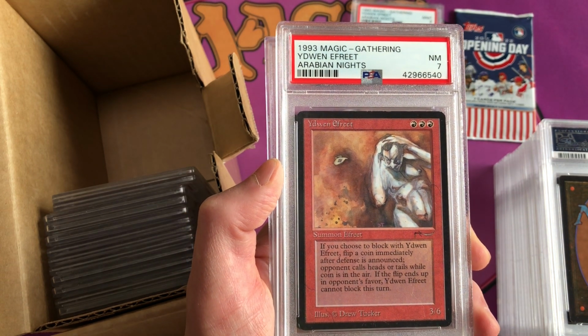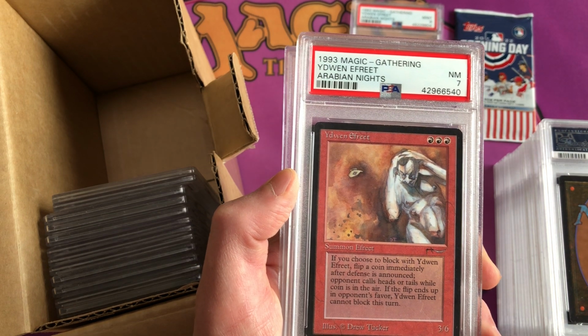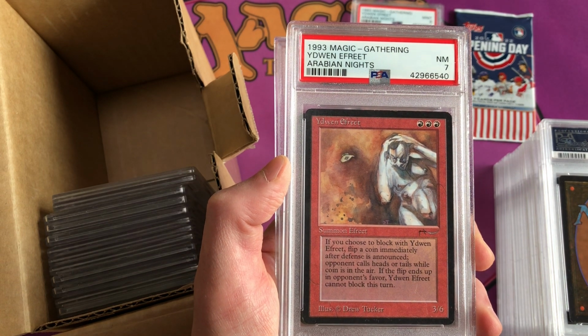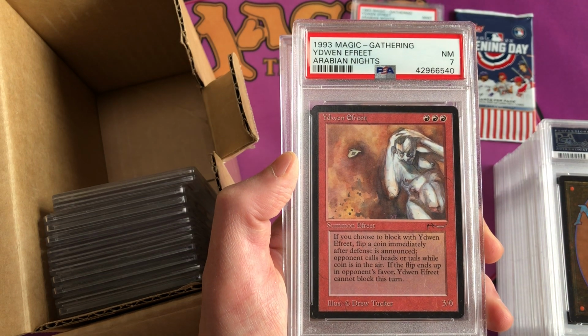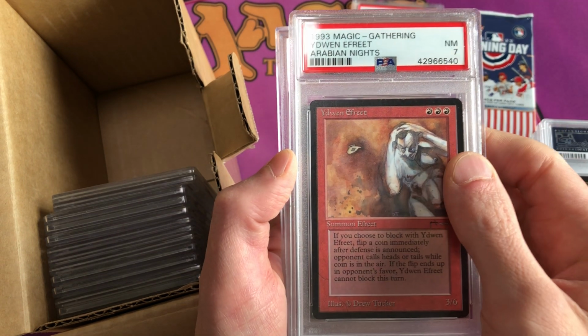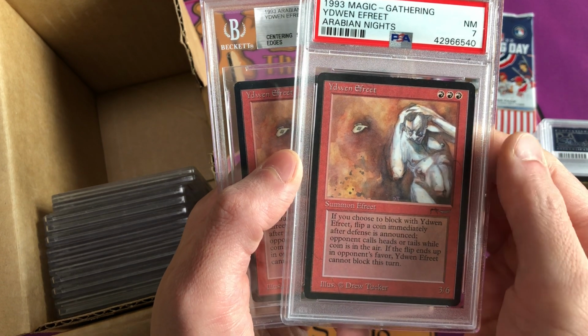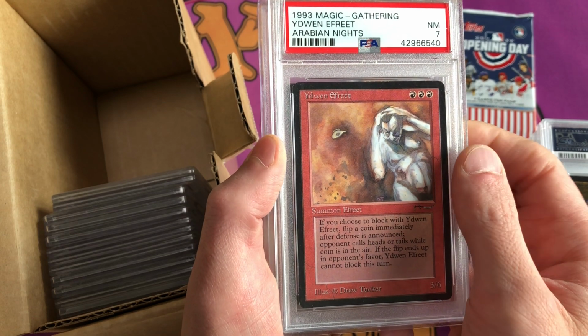So that's not bad. There are 2 sets on the registry where all of the cards are Gem Mint 10, and some of those are pretty pricey and hard to find. So those are beautiful sets. I encourage you to check those out and see what those look like. But I'm pretty happy with a PSA 8 to 9 range Arabian Nights set.